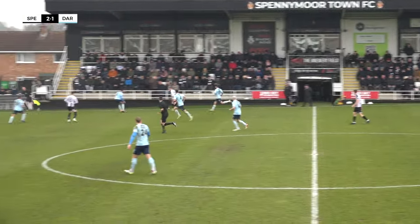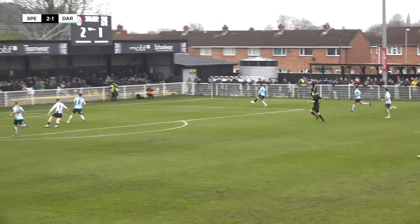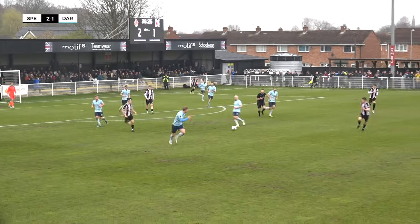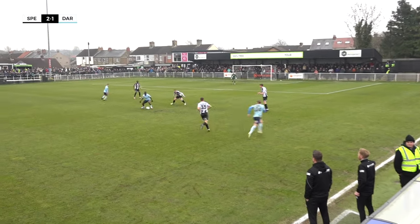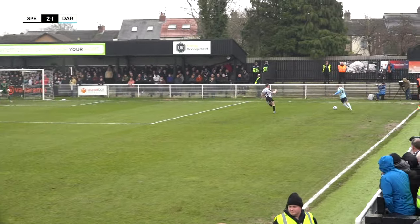Now Spenny coming down this right-hand side. Greenfield with it. Gets the one-two with Ramshaw. Plays it behind Headley. Is the cross going to come in? It does. Comes back to the edge. Cal Griffiths is there, plays it to Hatfield. Now Salkeld can start running towards Spennymoor. He's over the halfway line, plays it for Main. Main plays a lovely return ball. Salkeld is going to get this crossing.